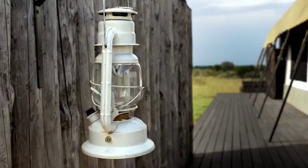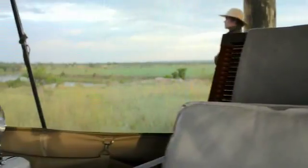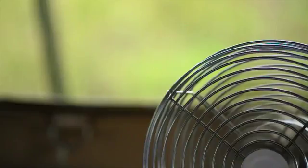It's our first completely off-the-grid lodge. It's entirely run by solar power, and when you stay in a place like that, there's an incredibly liberating feeling of knowing that all the power that you're using has come for free. It is a very good example of a truly sustainable camp.